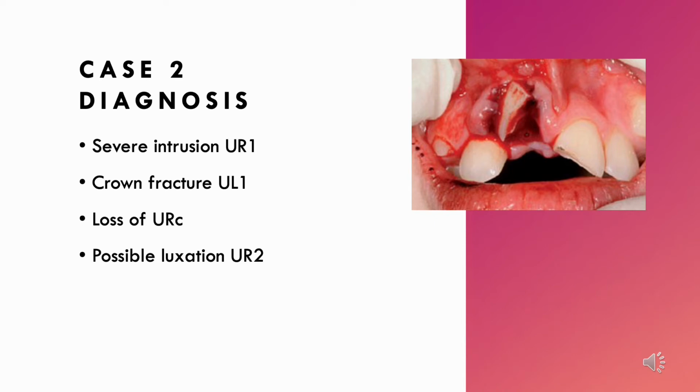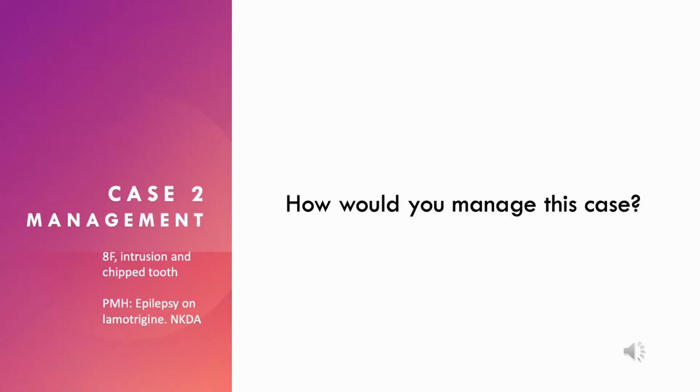So we've talked about the injuries already, and again, this is just to reiterate. So she's got a severe intrusion of the upper right one, a crown fracture of her upper left one, loss of her upper right C, and a possible luxation injury of the upper right 2, given the extent of the trauma in that quadrant. Again, it might be worth just pausing here and having a think about how you would manage this case. What are you going to do with each of the individual components of the dental trauma? And what are you going to do in terms of the management overall? How would you approach it? How would you consider, say, giving the local? How would you consider managing the dental traumatic injuries that she's got?